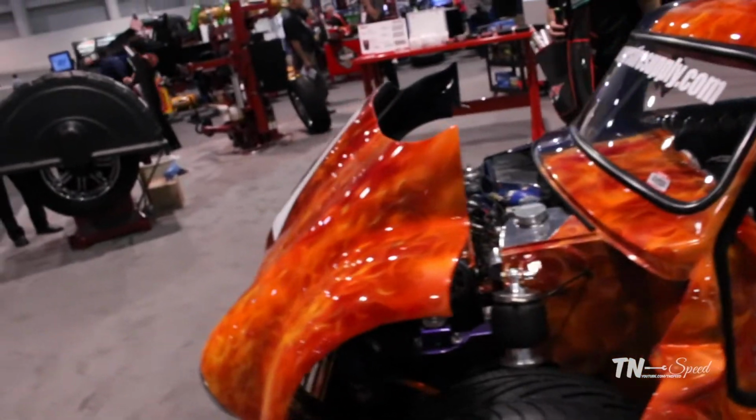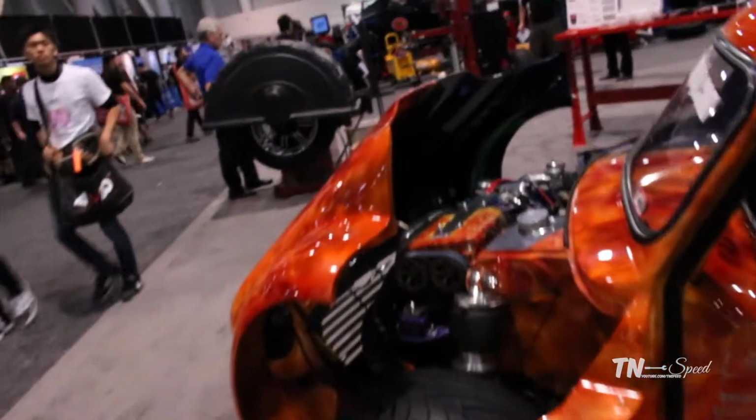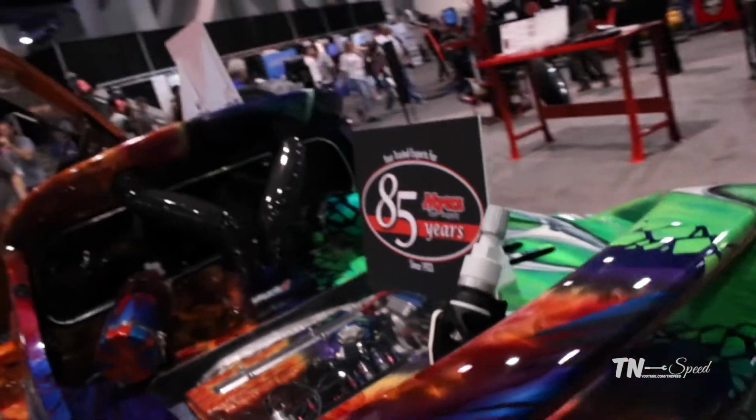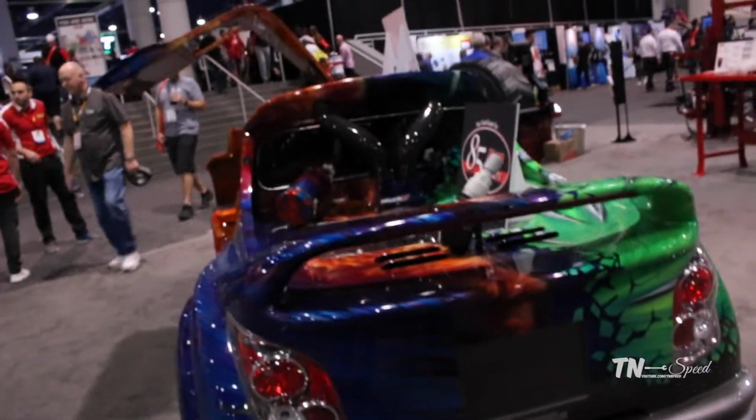All right, we're gonna have to talk about this for a second. I have no idea what this is supposed to be or what it was. I think it was just custom built, as it says right there. But it's got two engines. We got one in the front and then one in the back. What the hell is that? I've never seen anything even close to that. That's completely new to me.